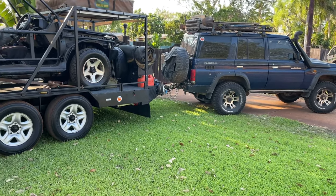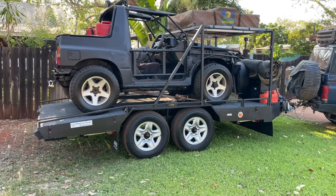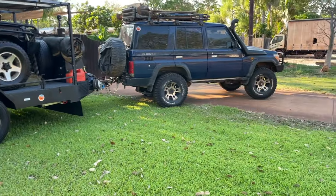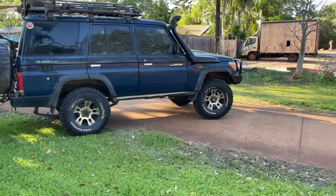Should be a good time. Go and catch some sooty grunters out of this river. Do a bit of cooking, bit of everything. If we see a pig, you never know, could be on the menu.